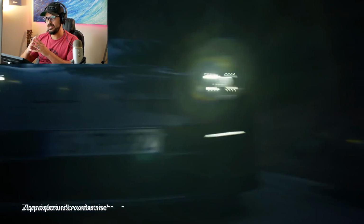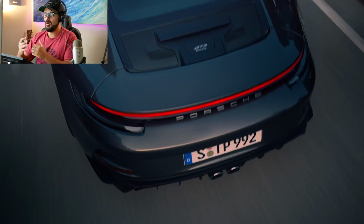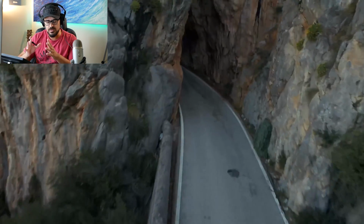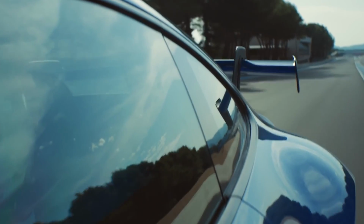The new GT3 Touring here is powered by the same naturally aspirated 4-liter flat 6 and puts out 502 horsepower and 346 pound-feet of torque. And the crazy thing is, this car revs up to 9,000 RPM.